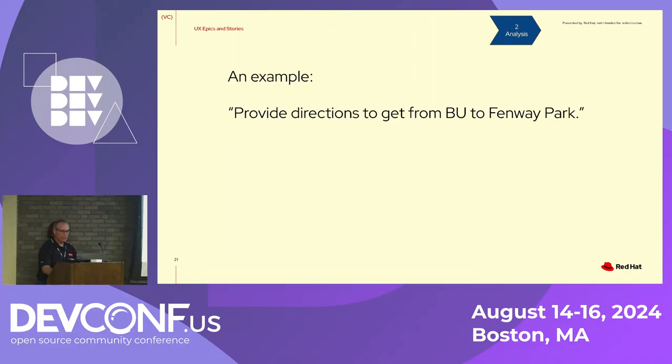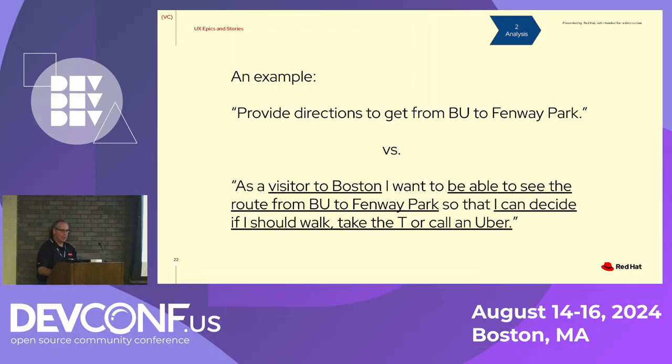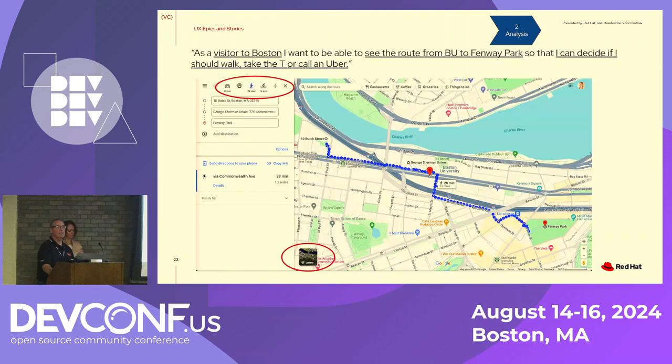So compare that to a requirement that says something like, as a visitor to Boston, I want to be able to see the route from BU to Fenway Park so that I can decide if I should walk, take the T, or call an Uber. If you're given a requirement like that, written from the standpoint of a user, you're more likely to get an experience that looks like this.